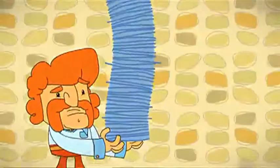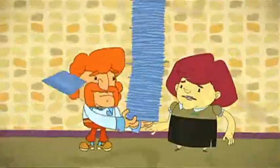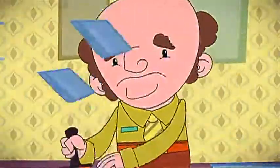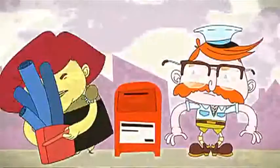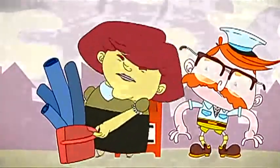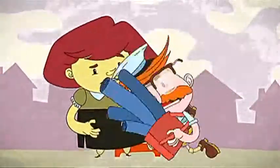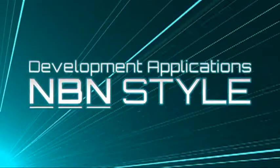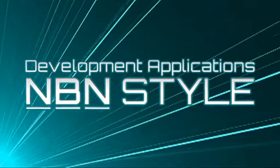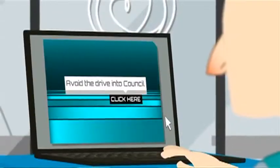There's an expectation on us these days to be able to deal with things more electronically, to have more video conferencing and video calling opportunities, and for people to be able to communicate with us without needing to leave their home or office, and without needing to take in all these paper plans and things. The National Broadband Network means a smart, fast way for lodging development applications. Council is now a click away.